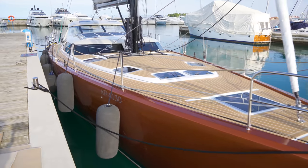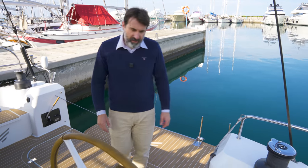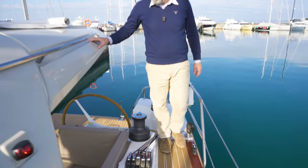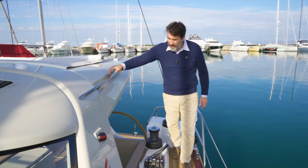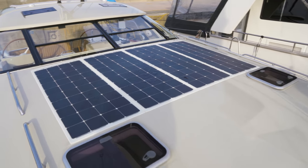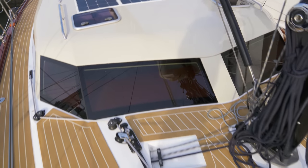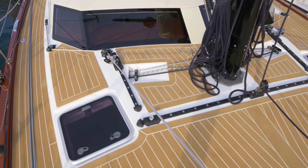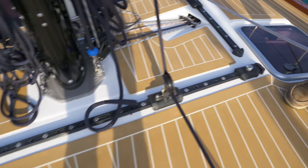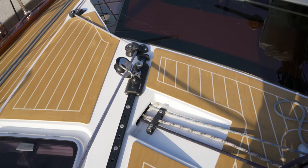From swimming platform, one step to cockpit and another step to the upper walking deck. So lots of holding for safe movement. We have standard solar panels, which are very useful when you're on the anchor or when the boat is moored in a marina just to maintain the batteries. Self-tacking track for J2, very practical. Everything is organized in a way that one can handle the boat easily.